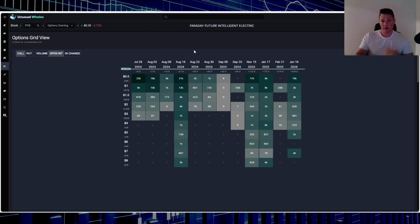So if Faraday can get their stuff together and really push higher and maybe get the rubber stamp and compliance from the NASDAQ, then in theory, yes, you can definitely go up.